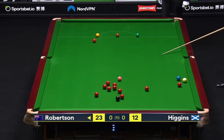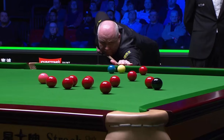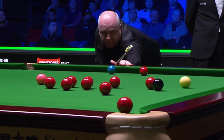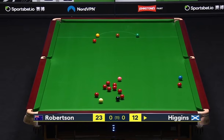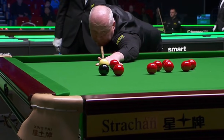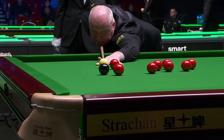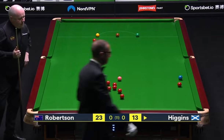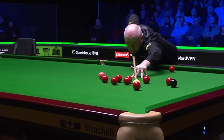Neil Robertson goes in, he has 23. The black waiting to the opposite corner. Big shot. Well played. Just held up for a moment there. John would have thought it had travelled too far. He's okay, so this really is now a fantastic score.